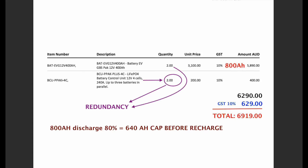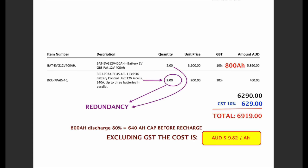Let's just take a look back at the value scenario. Here we have 800 amp hour capacity, and on Impi we will discharge 80% before recharging. So we have a usable capacity of 640 amp hours. This equates with the numbers to a value of $9.82 per amp hour. Of course, this includes the redundancy part of the system. If one was just looking at the battery packs alone, that would be $9.20.